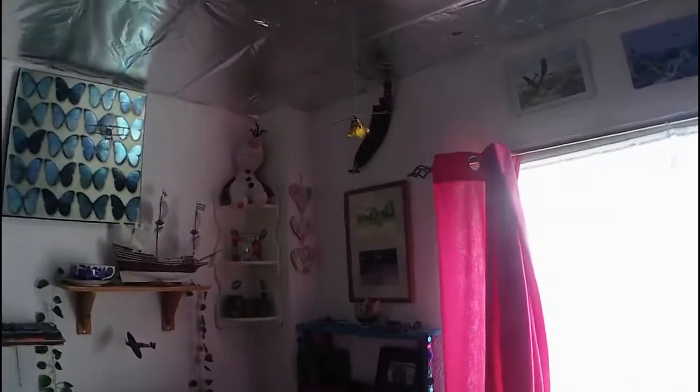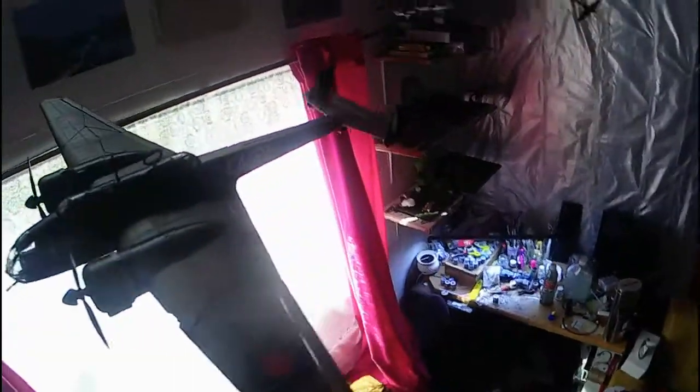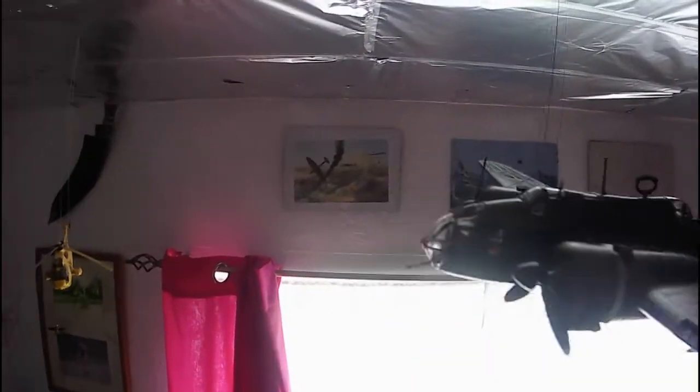Right, there we go. You've properly finished the article. I was hoping to get it a bit more of a jaunty angle, but yeah. I'm happy with it. I'm very happy with it. It would be nice if it would have hung at a bit more of an angle, but I'm not going to mess around in case I drop it. So yeah, one Handley Page Hampden 1/72 scale, affectionately known as the flying suitcase or the tadpole.